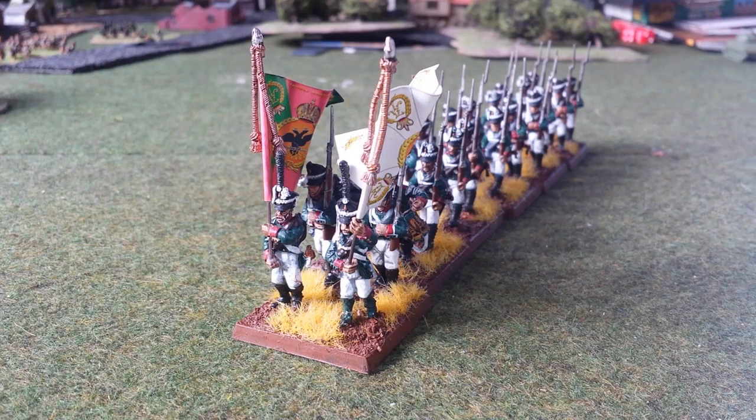In black powder, it gives you an extra bonus to your command, exactly the same as I mentioned in the British video. So it's particularly good for manoeuvring troops around. It is, however, incredibly vulnerable to attack, and they certainly wouldn't fight in this formation.